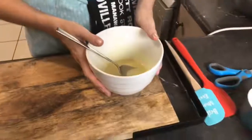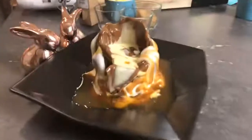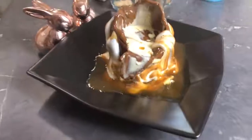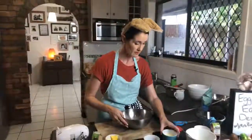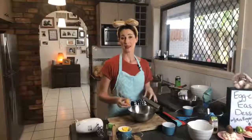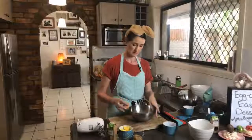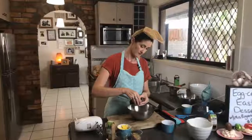Milk and white chocolate. Now the good thing about white chocolate is it's a lot more doable from a melting point of view. It's not going to explode anywhere. Now, I've got to whip myself some cream and I've got to whip myself some eggs. Because I need to whip the egg whites, I'm going to do that first because you need very clean beaters. Nothing worse than a dirty beater in the kitchen.